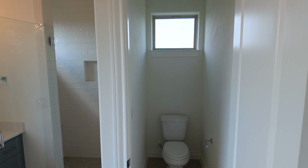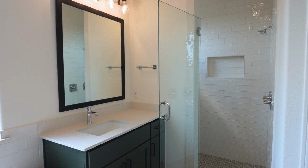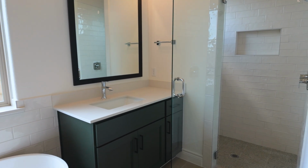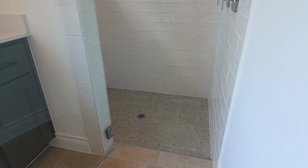Love the transom window on top of the lavatory. Great functional space within the quartz, the undermount sink. It's very, very nice. But right here, this is where we have our primary bath shower.